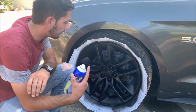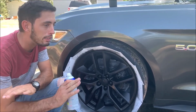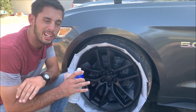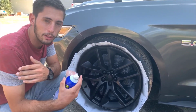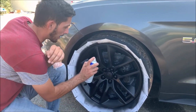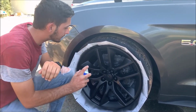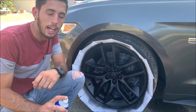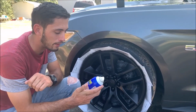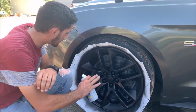Alrighty guys, well, I tried something different on this wheel. It came out a million times better. The last wheel, when we were spraying, we were doing kind of misting coats because we didn't want to get it too heavy and we didn't want it to run. But on this wheel, I actually sprayed about 3 to 4 inches away, and I got it nice and heavy because this Plastidip, you can spray it pretty heavy and it doesn't run. I was experimenting and found that out.